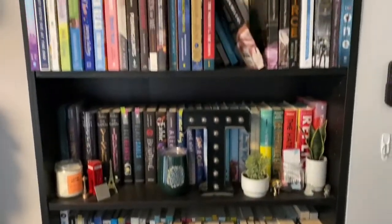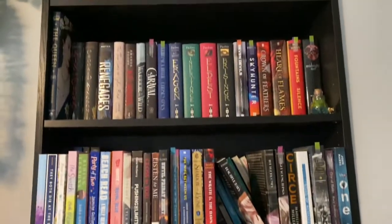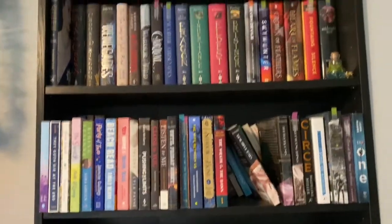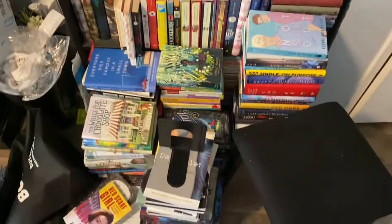So this is what we're currently working with on the unread shelf. That's pretty organized over there, so that's good. But yeah, this is the current state of affairs.